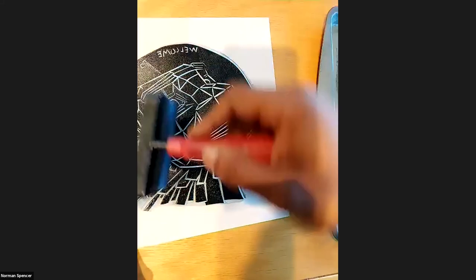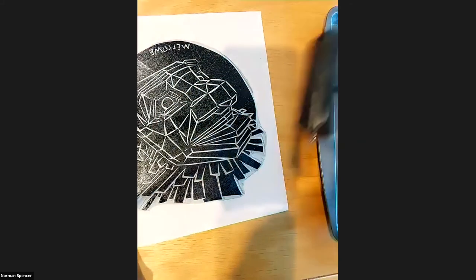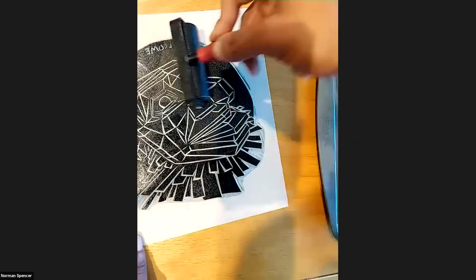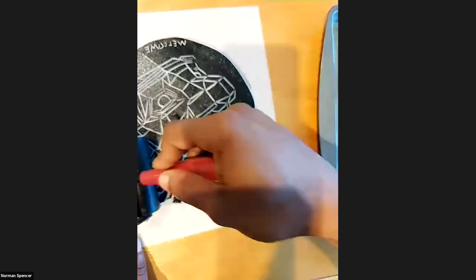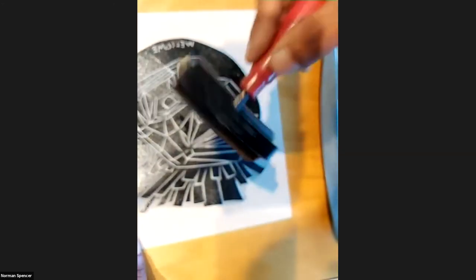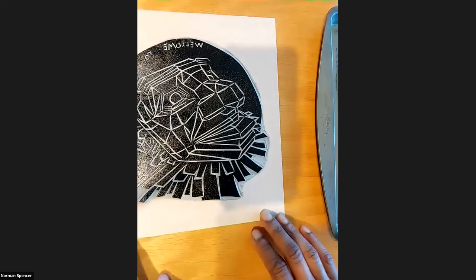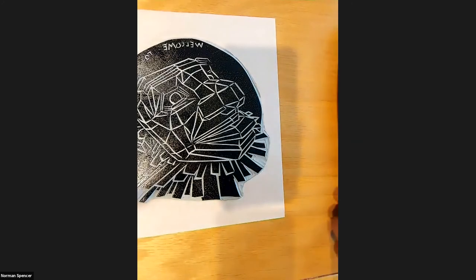The first inking always takes a little bit more ink to get the fresh block primed. But after you do about five prints from a block, you'll start to see that it takes a little less ink to get it ready each time.